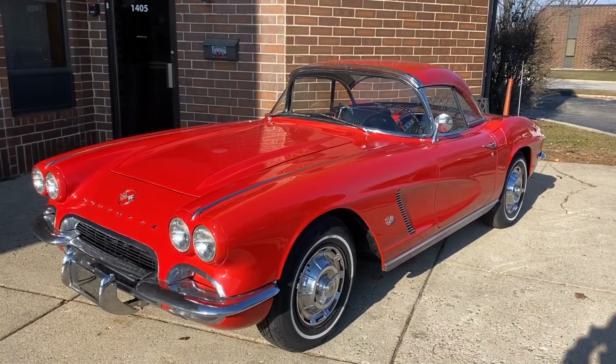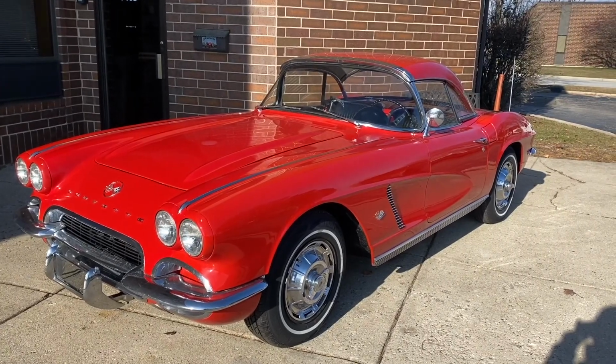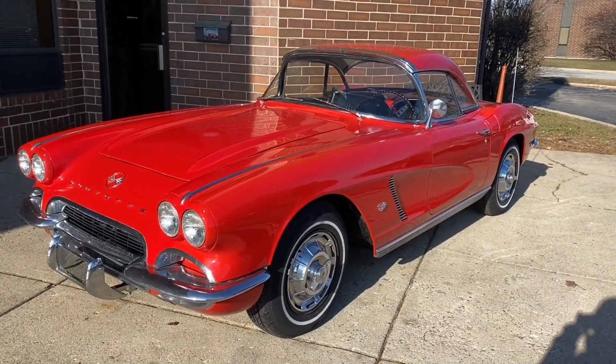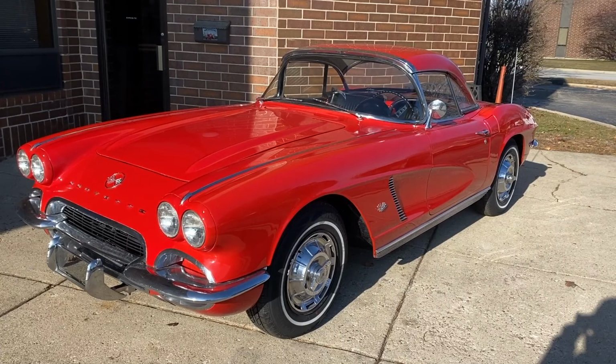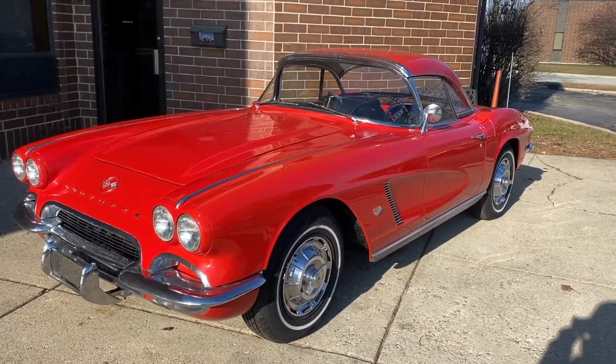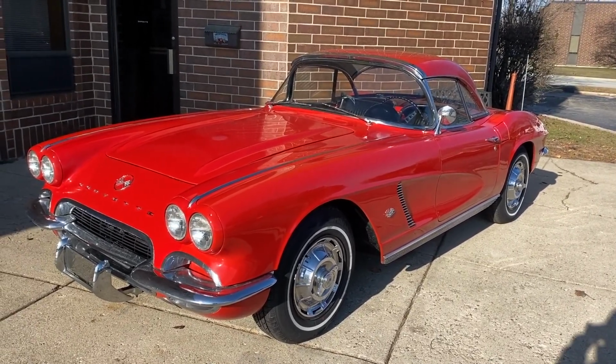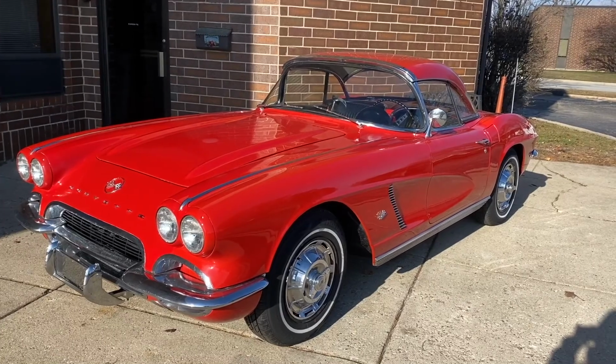Like I said, 62 Corvette, finished in a Roman red with black interior. Two tops, hard top and soft top. Number matching 327, 340 horsepower, and 4-speed manual transmission. And as always, tell you about the car, point out what I see, and then we'll drive it.